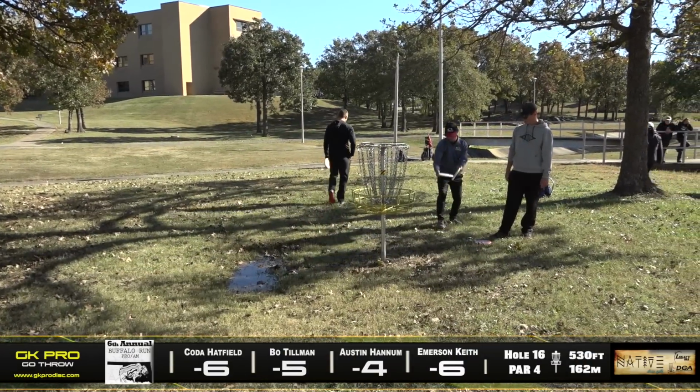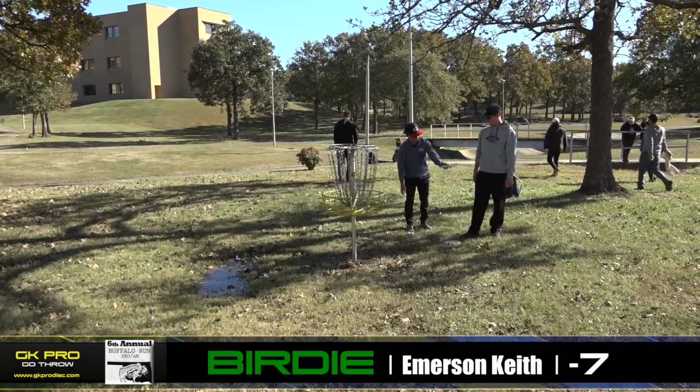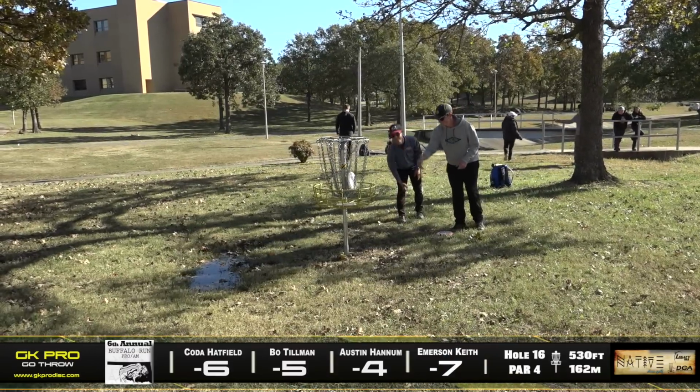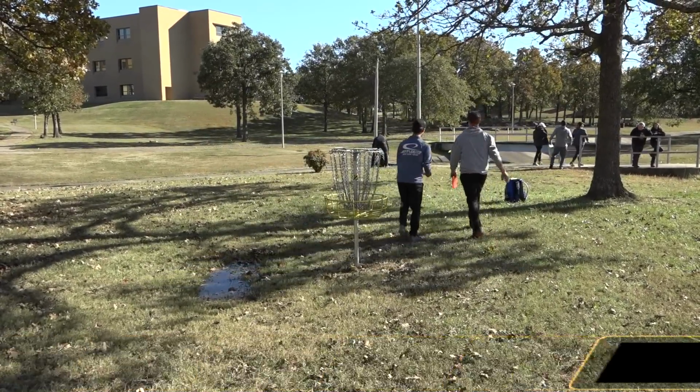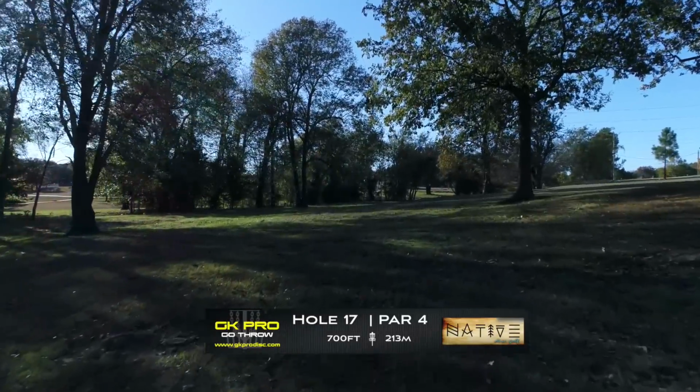Yeah, it can be tough when you hit that first tree off the tee pad. Yeah. It's really tough to keep that composure. Exactly. Because you have such a long way to go down to the basket, and not an easy shot either.